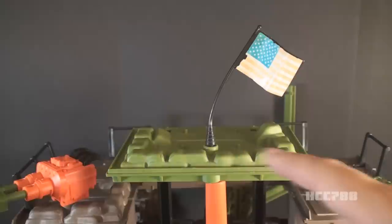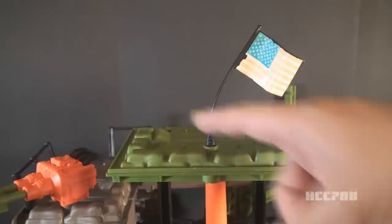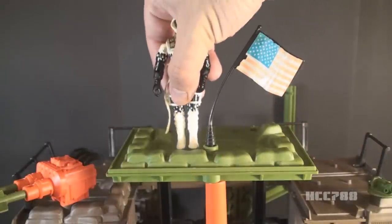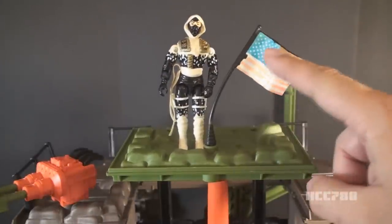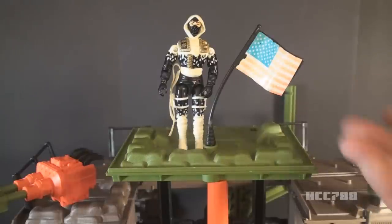Finally, let's look at the very top level. To me, this looks more like a roof than another floor, but it does have more molded-in sandbags, and it has 4 foot pegs, and it has a flag post. This one is slightly bent, but it has an American flag. The Canadian release of this toy would have had a Canadian flag.